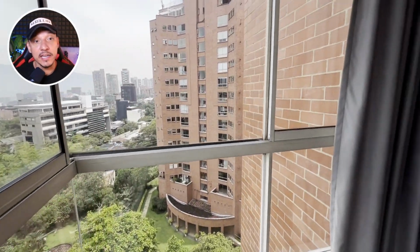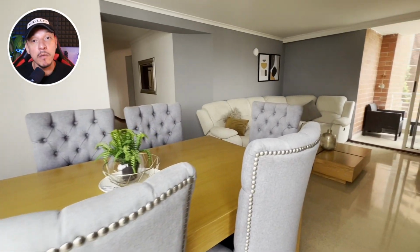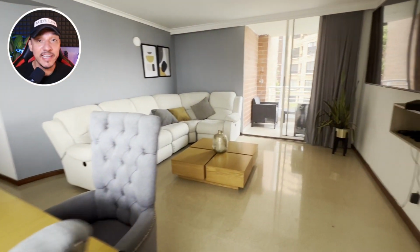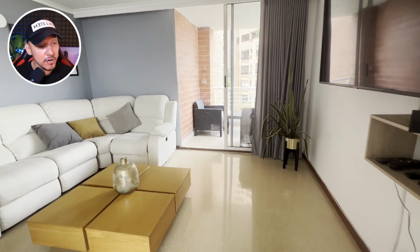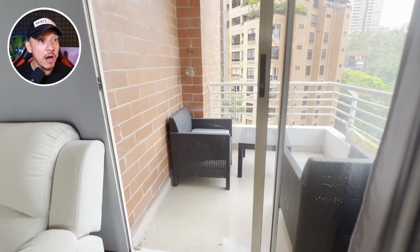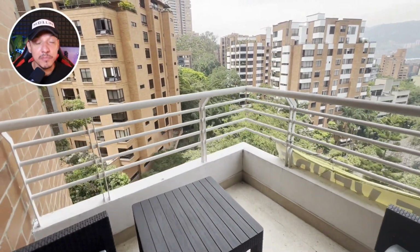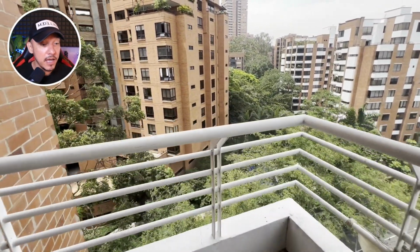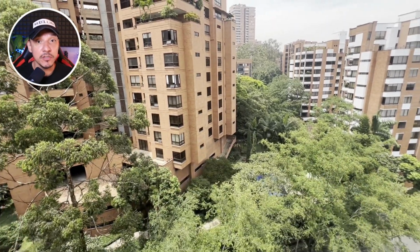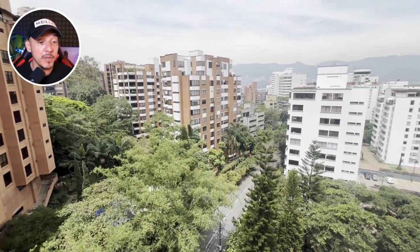But I get excited when I look at this because the numbers add up. Look, this one is listed at 1 billion Colombian pesos. That's the asking price, which is about $239,773 with today's exchange rate. The cost per square meter comes out to be about 7.5 million Colombian pesos per square meter, which means that it's about $1,800 per square meter.